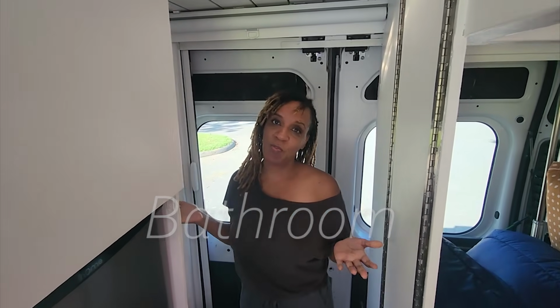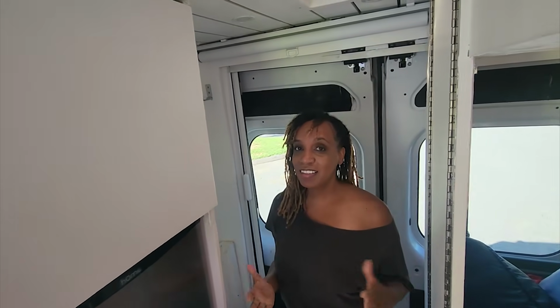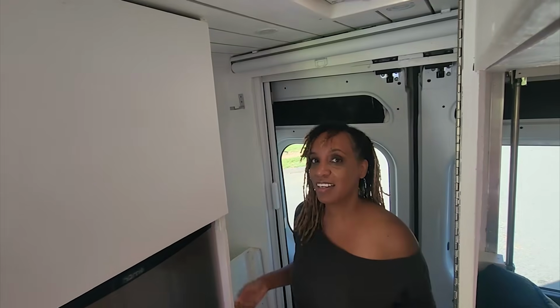Welcome to our bathroom area. I'm proud of everything in the van, but I'm very, very proud of the bathroom area because that was something that was really concerning to me. To have 4 people, for all of us to feel like we had our privacy when we needed it, and to also cut down on smells and be a little streamlined in our waste management. And we did a really good job.